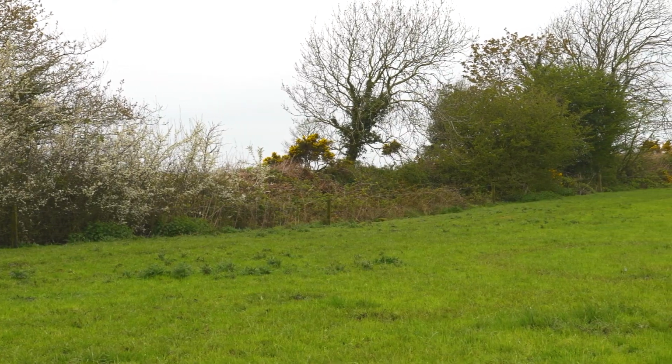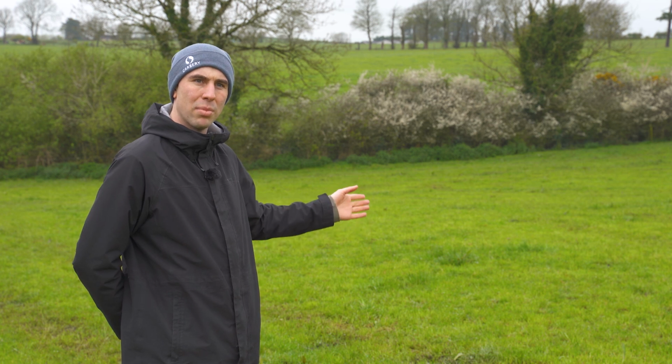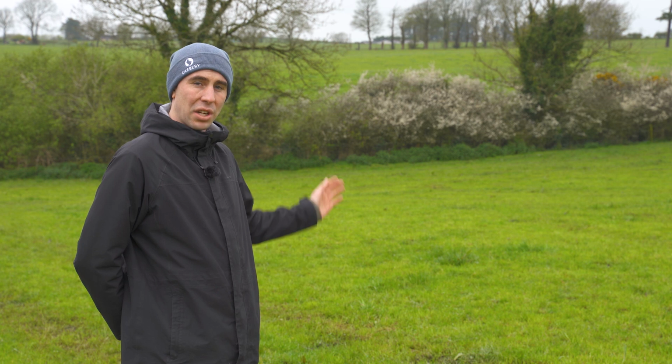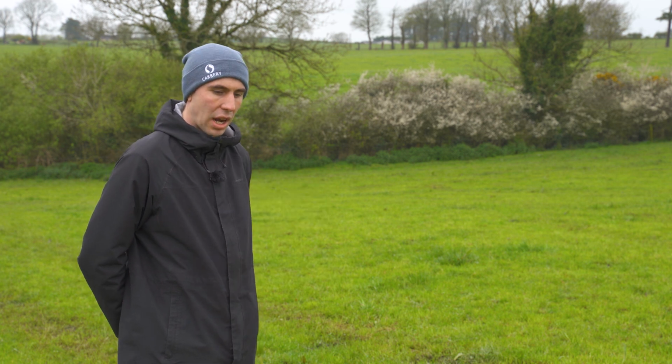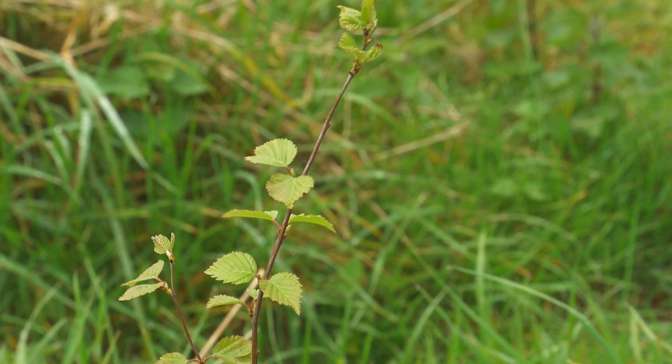So this is the example of where you can go with Carberry trees. If you are trying to increase the quality of hedgerows, you could plant them, as we've seen just previously, to try and create a hedgerow that looks like this. And if you can create hedgerows like this on your farm, you're really doing a lot for biodiversity, as hedgerows are the most important habitat on your farm for biodiversity.